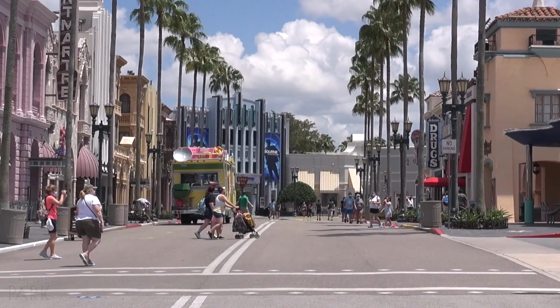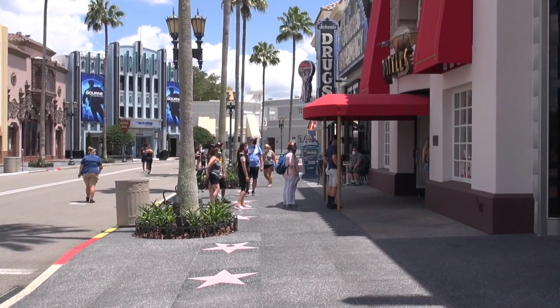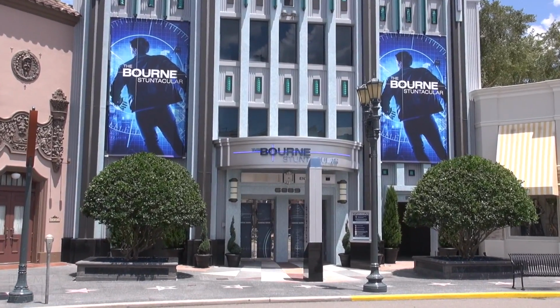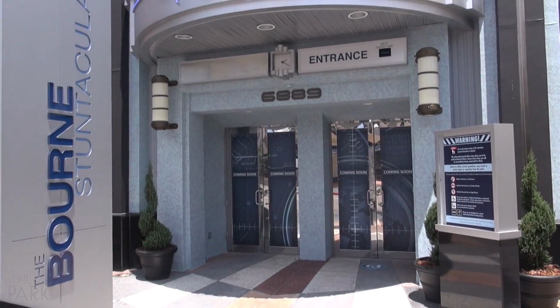You can see there's a line here outside of the pass holder lounge, and as you look further down the street, you can see all the signage up for the Bourne Stuntacular show, which should be opening soon. In fact, they've already began technical rehearsals. And this just about concludes our video.